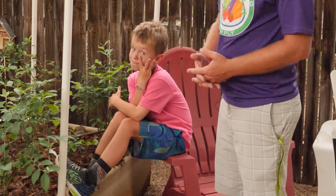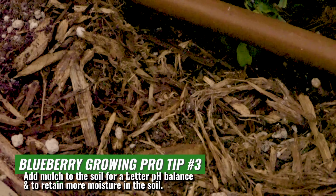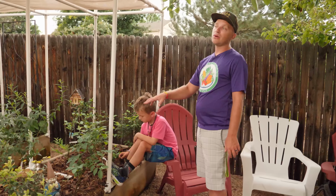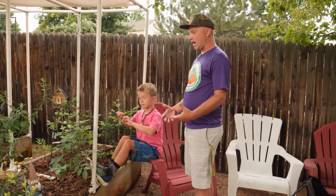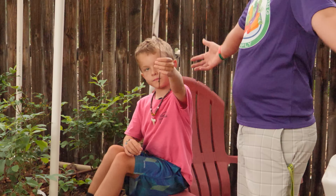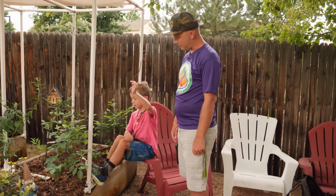My number 3 pro tip for growing blueberries is make sure you have a lot of mulch on the soil. The more wood-based mulch you have on the soil, the more that it's going to help to keep your soil pH low for a longer amount of time. And leaves as well. The more decaying plant material you can have on your blueberry bed, the better, because it helps to keep the pH of the soil very low. Sticks are very, very helpful.